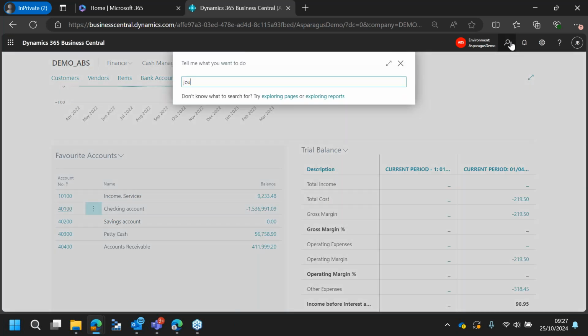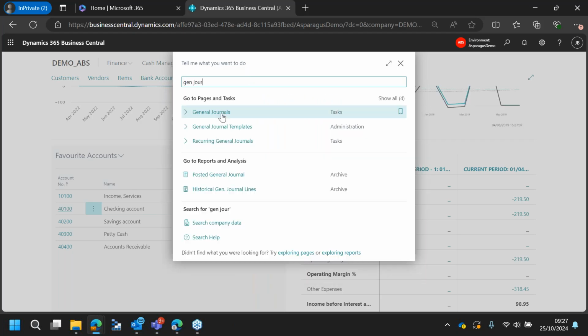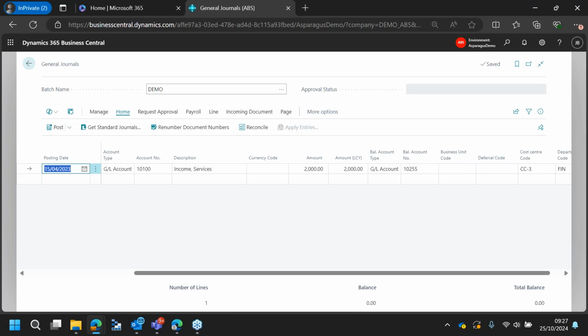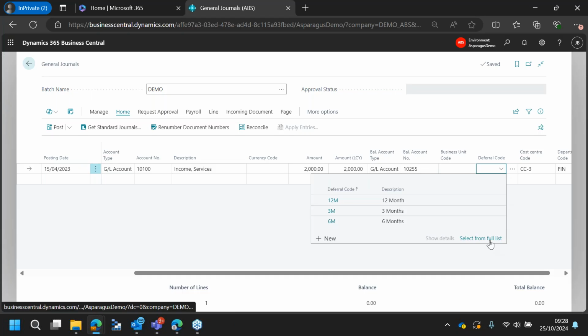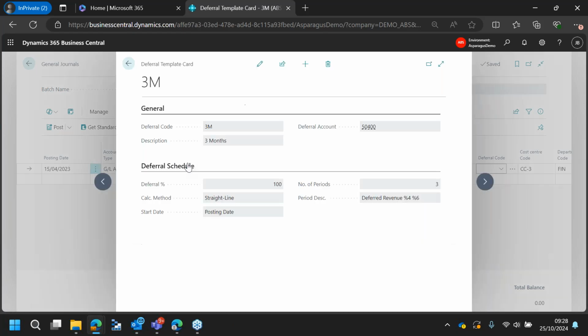Okay, going to go through to journals quickly. I just want to show you a couple of features on the general journals. Okay, so looking at this journal, what I wanted to show you is we have deferral functionality within Business Central. Essentially what this allows me to do is I can create as many deferral templates as I want to use within Business Central, and these are used for deferrals as well as prepayments. And they also are able to use these on journals as well as sales documents and purchase documents. Okay, so just to show you what's available.